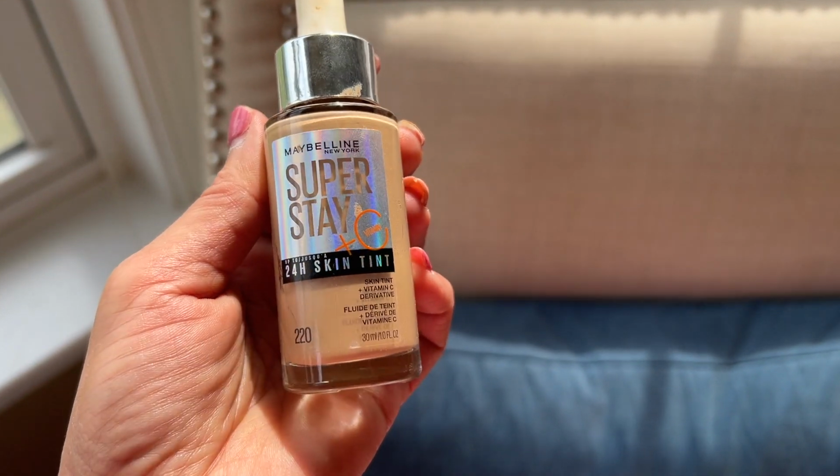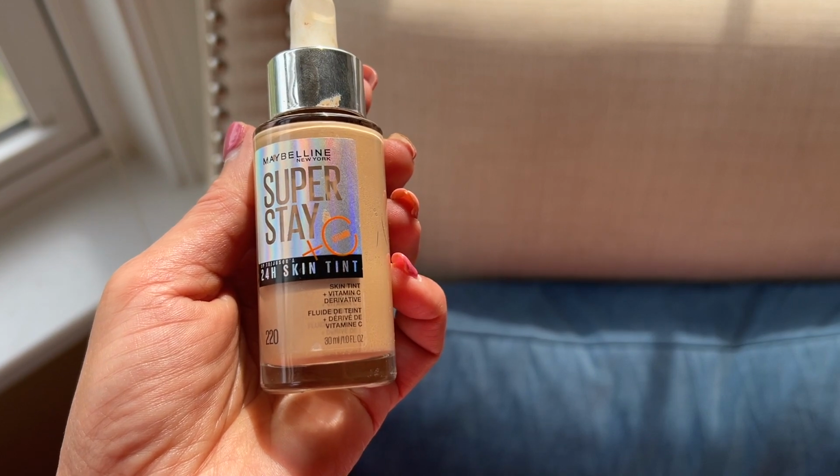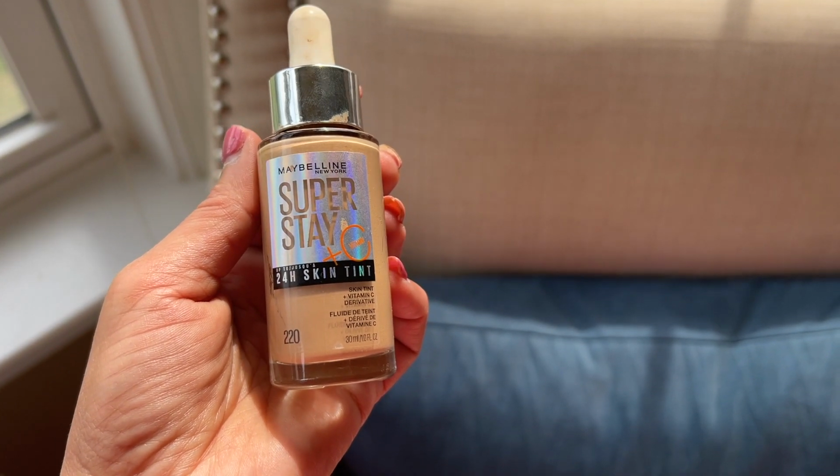My first one is this Maybelline Superstay 24-hour skin tint. They say it's a skin tint, but I think it has more coverage than a normal tint would have. I have actually finished this entire thing, and my color in this one is 220. Again, highly recommend this one.